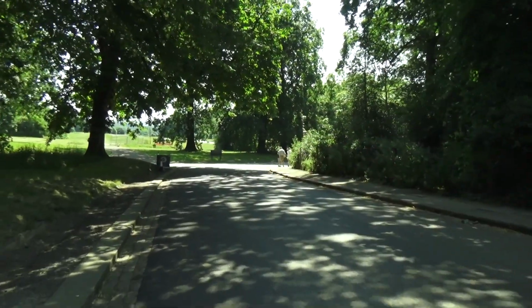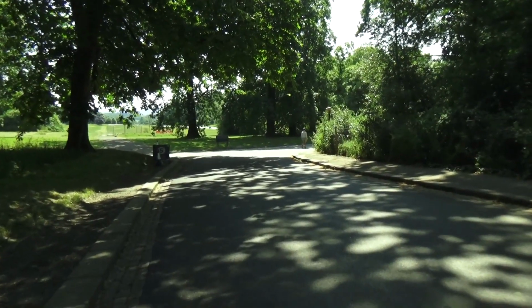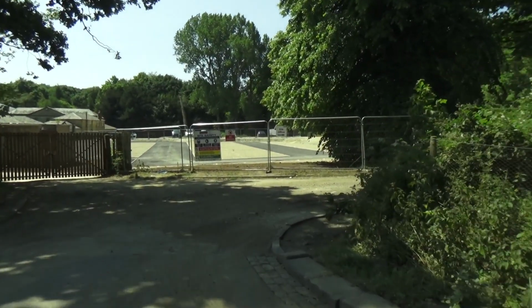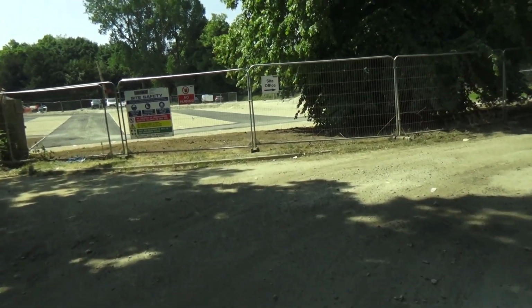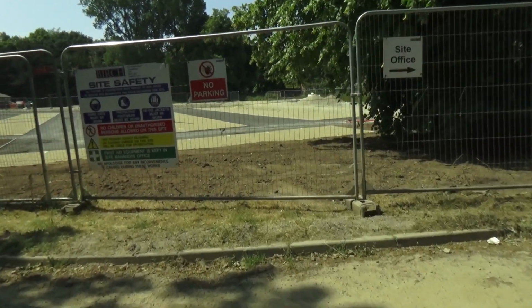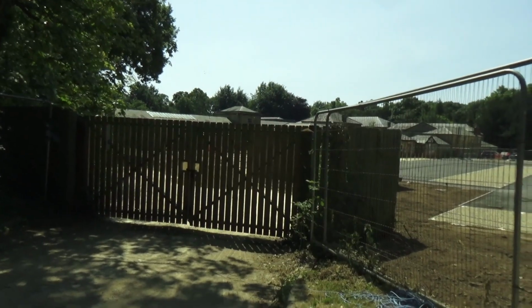So what I'll do is I'll pick up when we get round to the stables round the corner. So this is all new since last time I came. I don't know what's going off round here. It's probably a car park, that. You can start to see the stable blocks just round there.